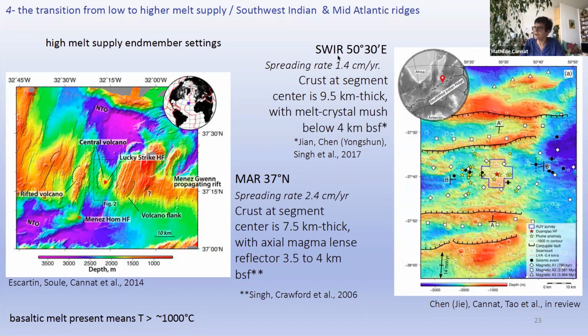And the other really nice high melt supply magmatic setting is along the Southwest Indian Ridge further to the west. Spreading rate is the same as in the smooth seafloor area, but the crust at the segment center is 9.5 kilometers thick. Here also, an axial magma lens reflector has not been detected, but there is definitely a very low velocity melt-crystal mush below 4 kilometers. So, a kind of comparable thermal regime.